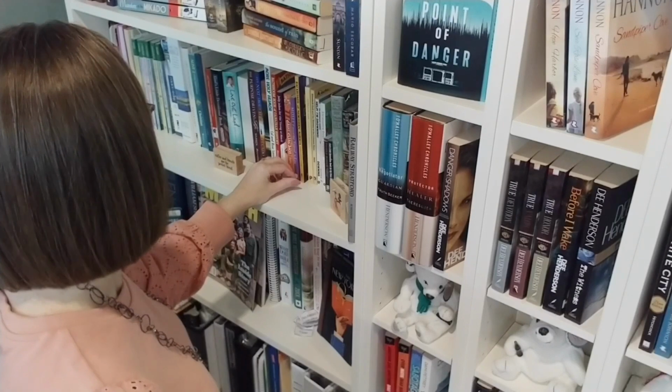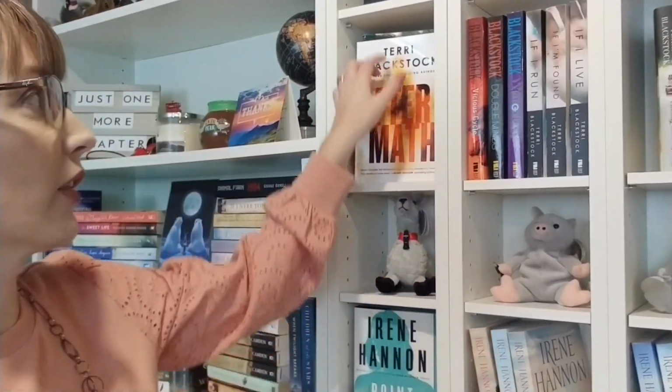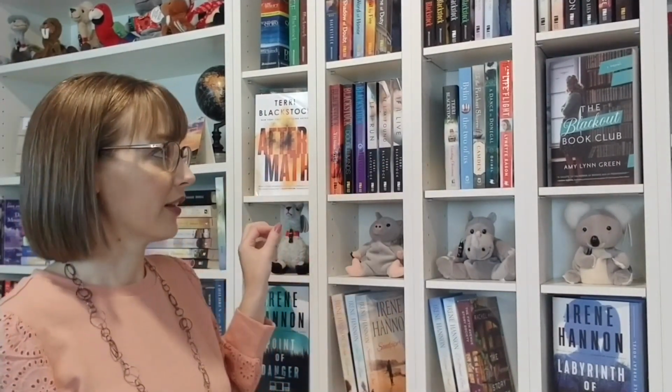So yeah, I'm not going to count these ones. And I'm not counting the ones that are behind because I am unhauling them. I'm not going to count the ones that are holding up these guys for display right now because they will be coming off my shelf once I have display holders.